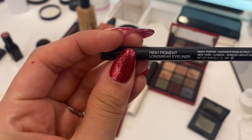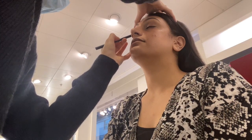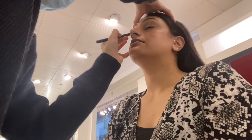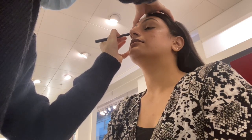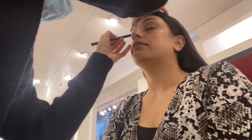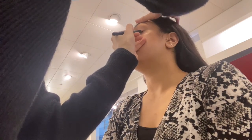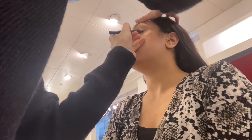So after setting my eyelids, she then went in with the high pigment long wear eye pencil in the shade Night Porter. This is basically like a black or a dark grey, and she did this all over my eyelid. So she used the whole pencil all over my eyelid and it was really rough. There was no neatness to it.